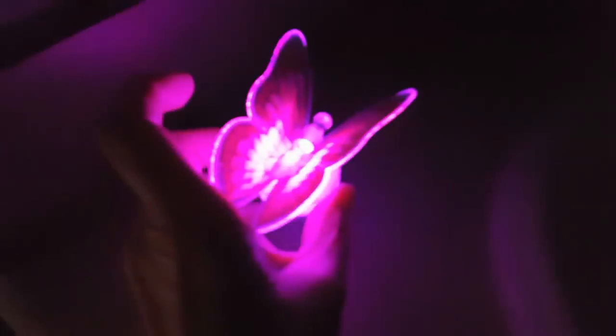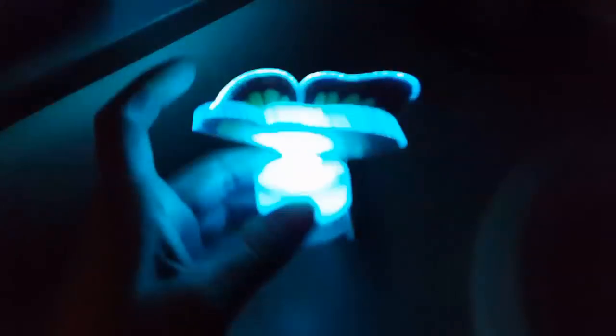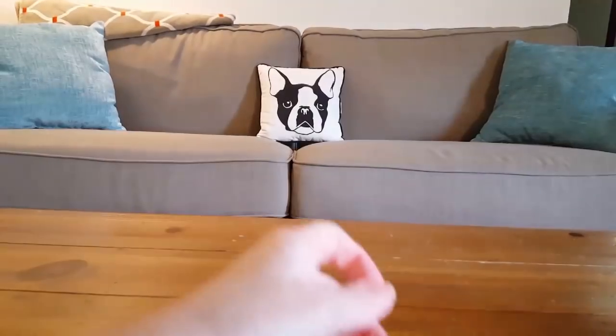These are really cool. And since I have you here in the dark, this I thought was really cool. This is a butterfly. It has a suction cup on the bottom. You can stick it to your window, a mirror. Really, really cute. They had a ladybug or a butterfly, and I bought the butterfly. There is an off-on switch right here on the bottom. And that's what it looks like when it's not on.